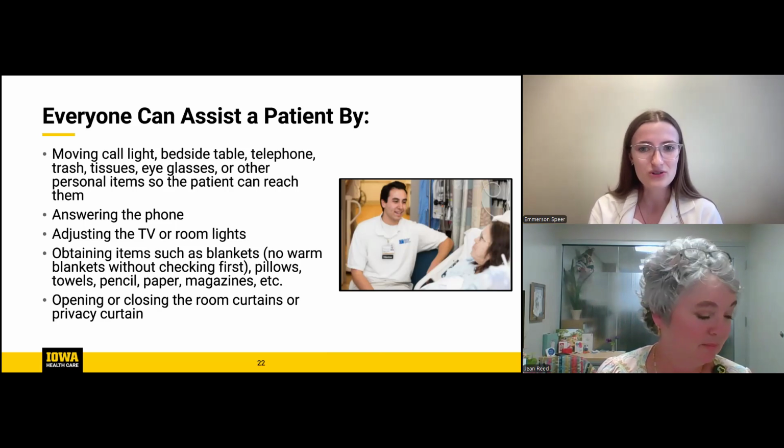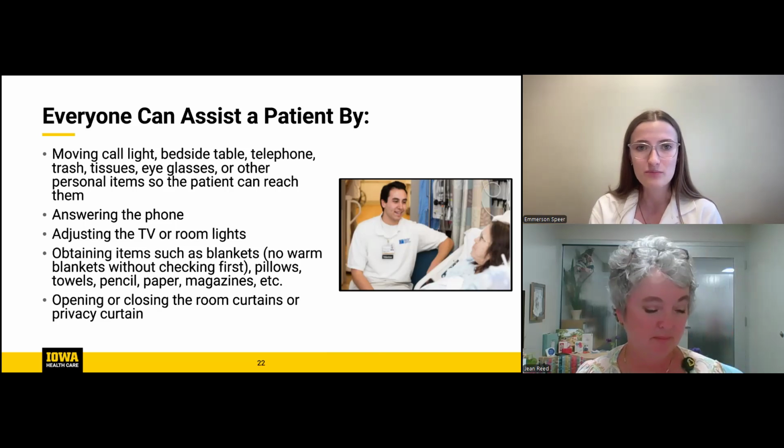And another thing that you can do for patients that isn't so much of a task is sometimes patients just need a visitor. I know a lot of the units I've been on, sometimes patients are there for weeks, if not months on end.